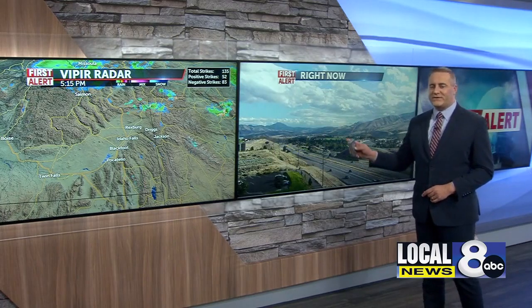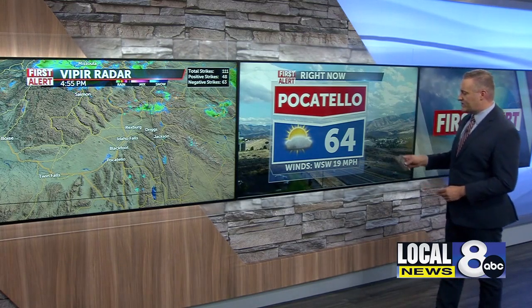We're at 64 degrees, breezy, and we got the winds currently into the 20s, 23-mile-an-hour winds last check at the airport. Pocatello Farm Bureau Sky Cam. Again, we had 2 tornado warnings last night in the Gate City, especially in the south end of Pocatello, and then the first tornado warning to the west of Pocatello. 64 degrees and partly cloudy skies. Winds currently out of the southwest at 19 miles an hour.